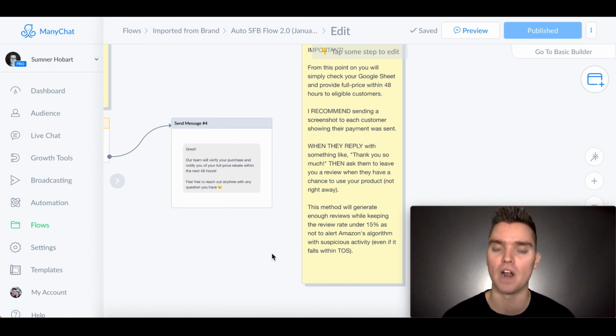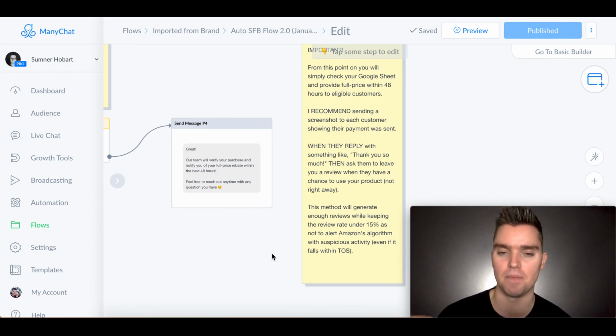When you send the payment, what I'd recommend doing is taking a screenshot of their payment and then following up with that customer. This is manual, but if you want to get reviews, this is what I'd recommend doing. Go back to the message, and then send them a screenshot of the payment and say, "Hey, your payment's been finalized, just want to let you know."